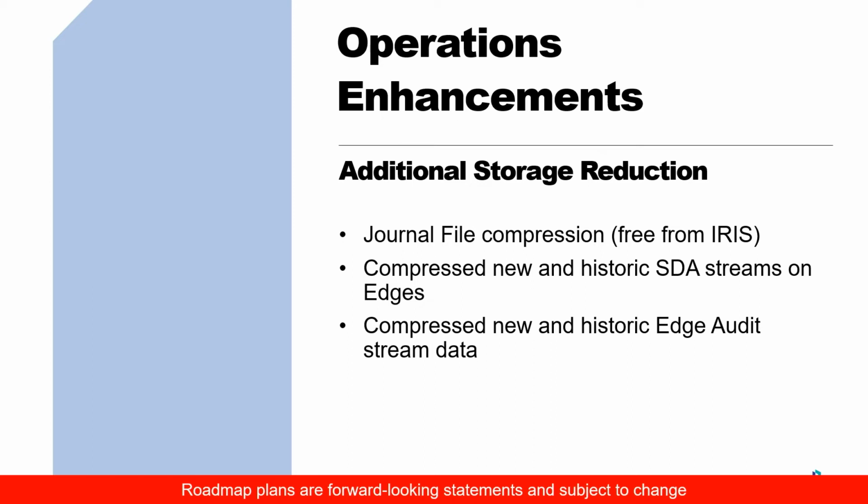Other operational enhancements, we are going to continue our storage reduction crusade, I will call it. We are going to be getting journal file compression free from our Iris platform in our next release. We are going to be working on compressing new and historic SDA data streams on edge gateways. Some numbers that we've seen in testing indicate we might be able to reduce streamlet storage on edges by 50% or more. Final numbers to be determined.